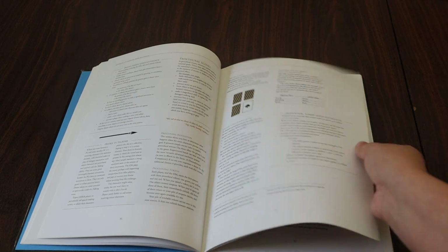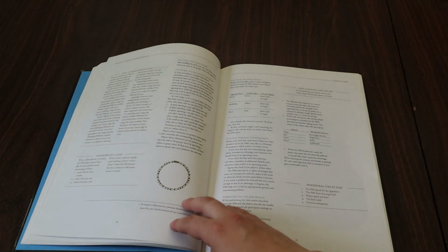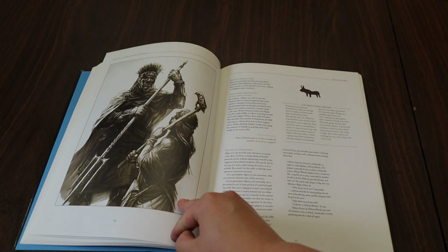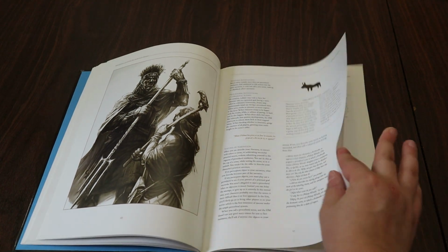I'll be honest and I'll say I struggled to understand some of the mechanics at points in this system, especially with how the rules were written out. It feels like it should be simple, but for some reason I just couldn't get some parts that well.